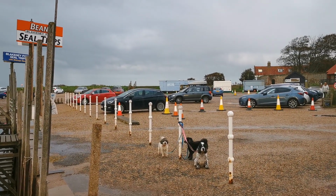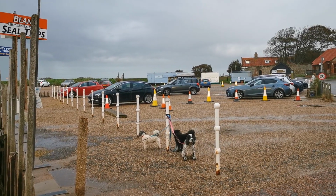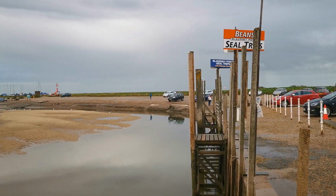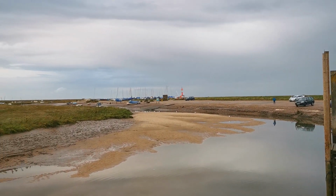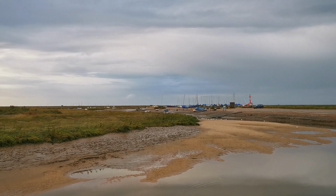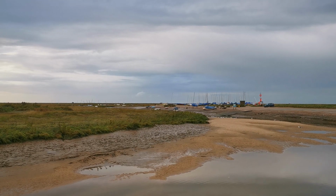Yeah, we've tied that lot up so we can do some filming. They're not particularly happy about it, so I think I'm going to finish there and take these for a walk. We're going to go along that spit out towards the old houseboat that's been sitting on these marshes for now pushing 18 years, I guess, and give them an off-lead walk.